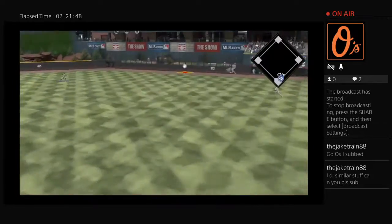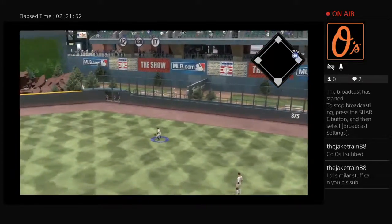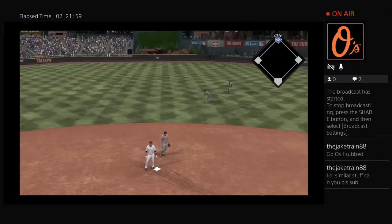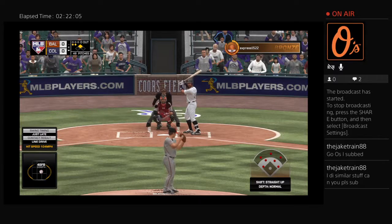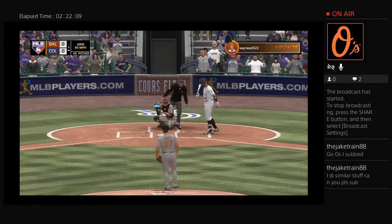A swing and a drive sent out toward the gap. But that'll be off the wall in right center. Not in time, and he's in there with a double. You could hear the solid contact all the way up here, and I thought we were going to have our first run of the game right there. Gets all the way to the fence, but it stays in the park, so he'll have to be okay with the double.